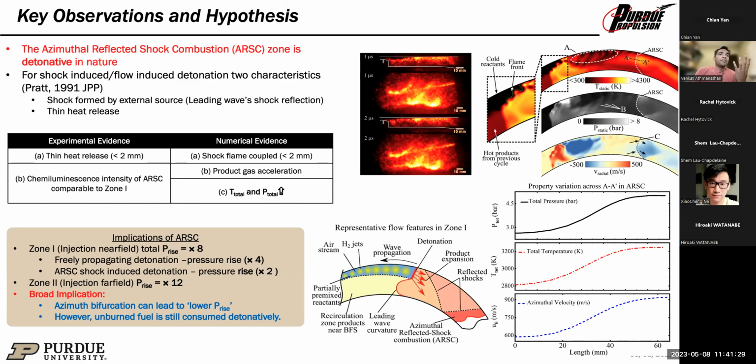The second observation experimentally is that the ARSC has very high luminosity, and it competes in the OH chemiluminescence images with the injection near field and the far field. All of this is to say that the heat release occurring in the leading front, which we know for sure is a detonation wave, at that level of luminosity is also observed in the trailing wave. Okay, that's what we see in the experiment, but how else can we support this argument?